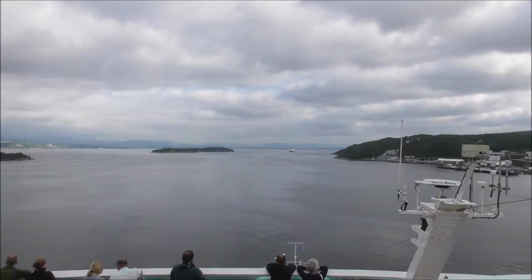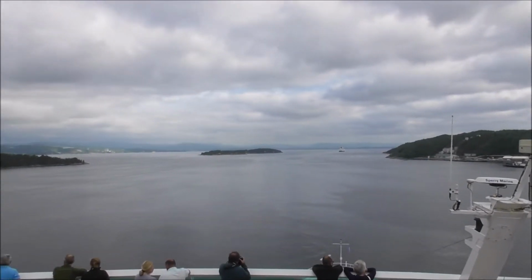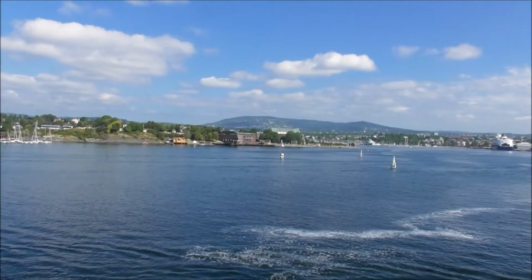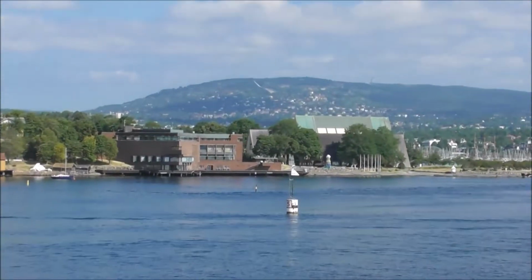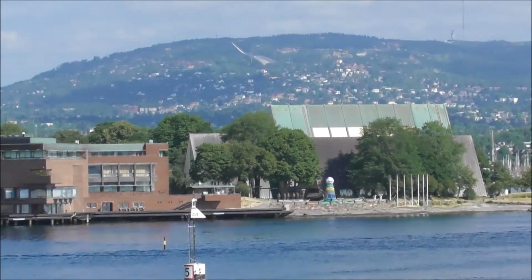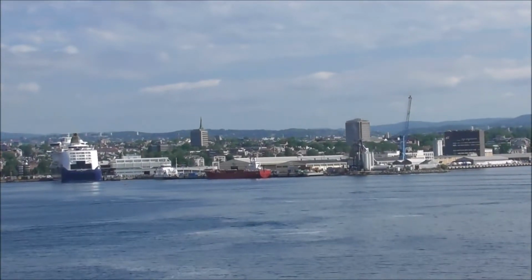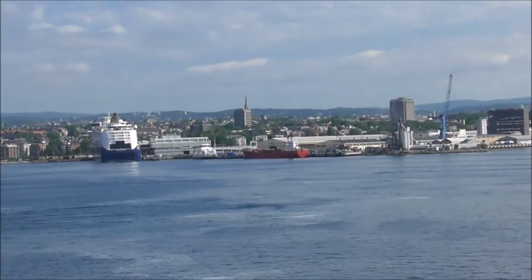On both sides. Up the field. We come into Oslo, and in the distance we see the ski jump. This is Oslo Harbour.